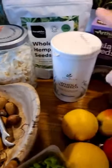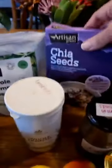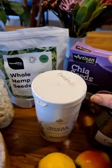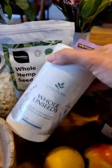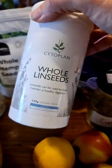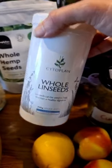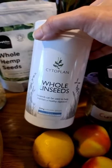So good way to get in seeds, whether it's linseeds, hemp seeds, chia seeds. They're all really good source of protein, and you could have them soaked. You could put them in your porridge. You could put them in a granola. You could also just have them whole in home baking, and you could soak them.